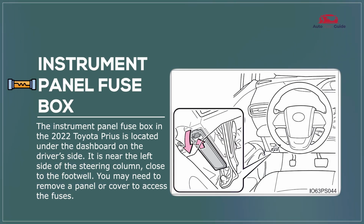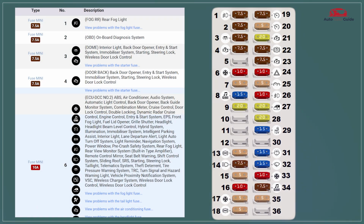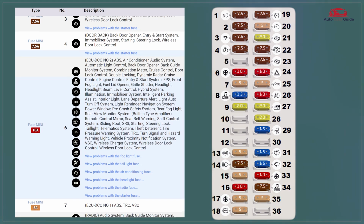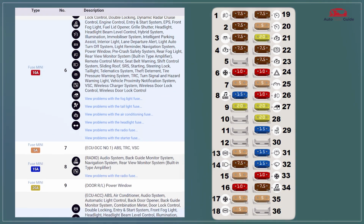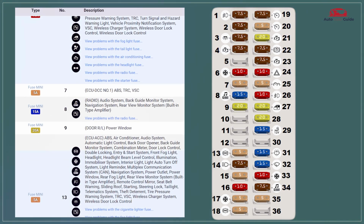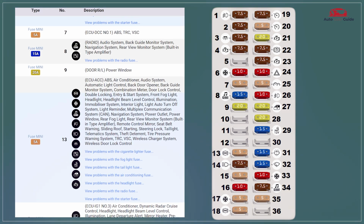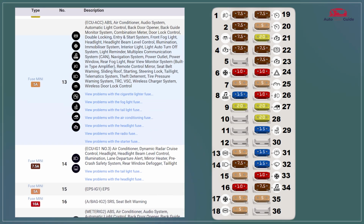Instrument panel fuse box. The 2022 Toyota Land Cruiser instrument panel fuse box safeguards interior electrical systems like the infotainment, climate control, and power accessories. It is housed under the dashboard with a labeled cover for easy fuse identification. The box contains low amperage blade fuses for various cabin functions. It prevents electrical damage by disconnecting power in case of overloads or short circuits.